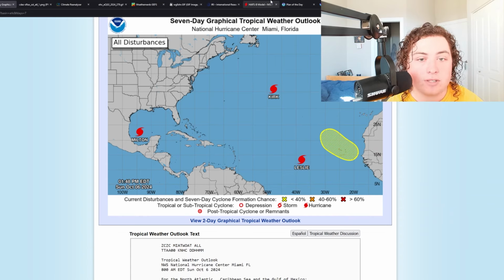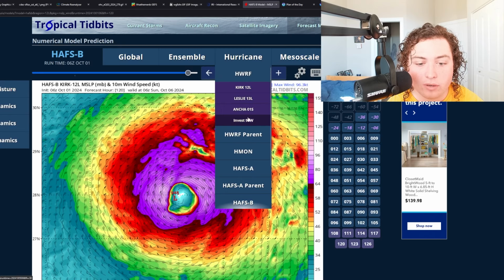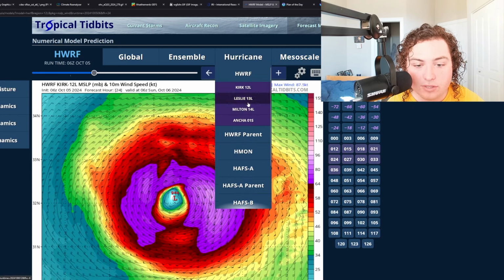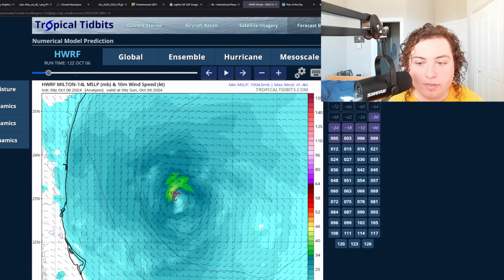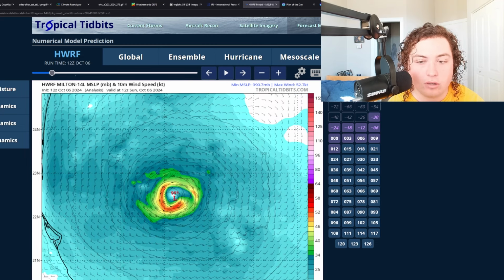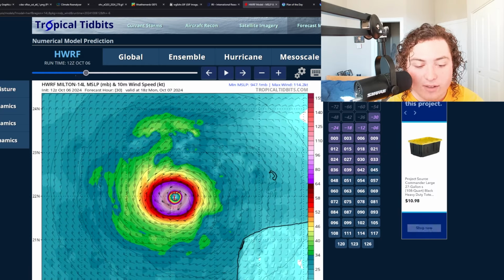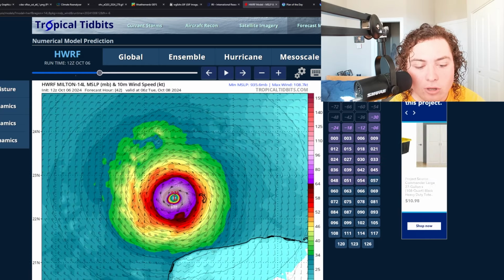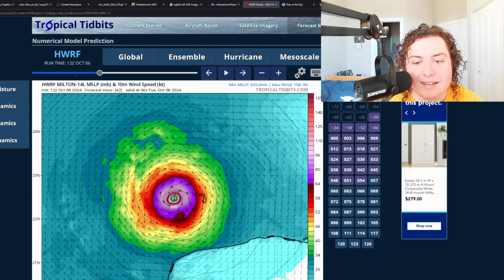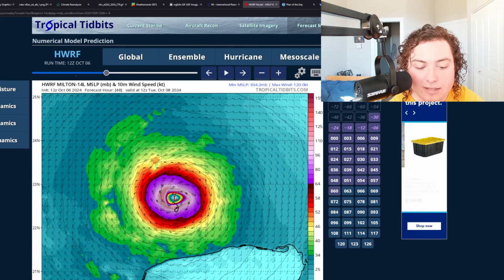Let's go ahead and pull up some model runs because we have a lot to talk about in terms of what we have going on with Milton. Let's go ahead and pull up the HWRF, starting with that. And we have the 12Z runs right here just to give you a general idea of what we're looking at. Here's the 12Z HWRF right now, rapidly intensifying, gets down to a 938 millibar hurricane. That gets up to a high-end Cat 3, low-end Cat 4, and then it moves north of the Yucatan Peninsula.